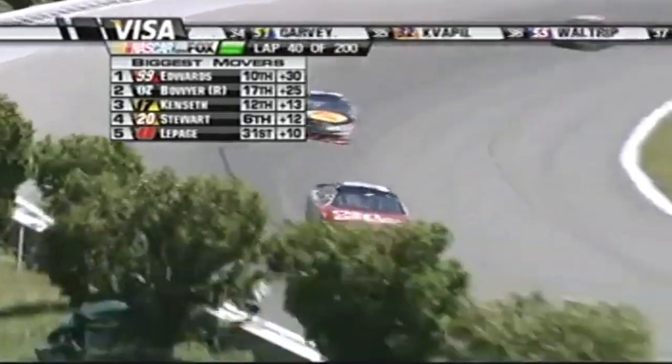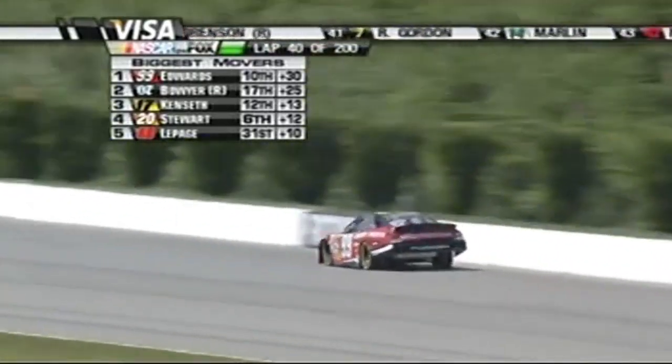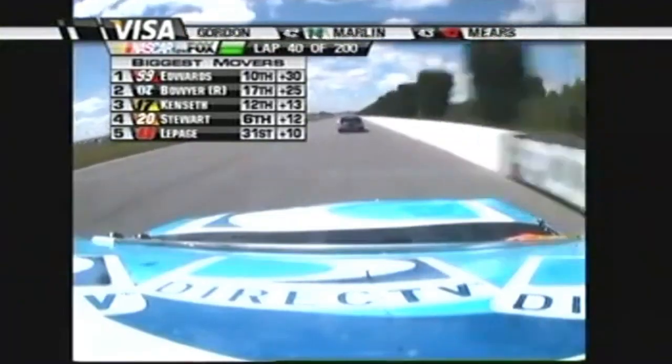Car, they're telling him, just take your time. Bobby Hudson, a spotter. We have plenty of time to get to the front. We've got a great race car. Just be patient.